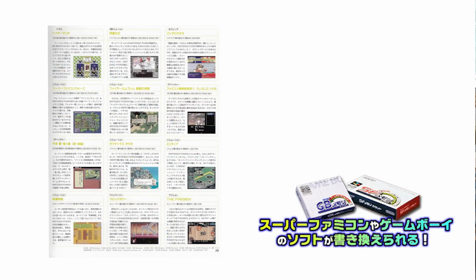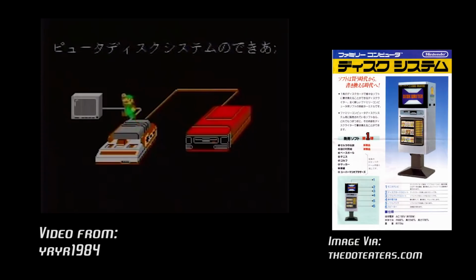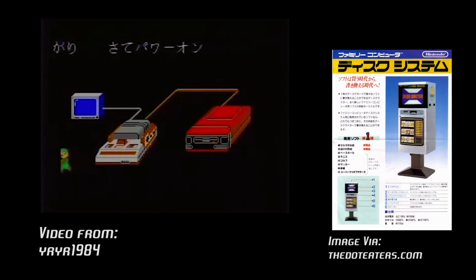And a Game Boy variant was created in March of 2000. Before this, Nintendo had the Famicom Disk System Writer. This allowed users to write and rewrite Famicom Disk System games to blank discs. Again, they were data vending machines.